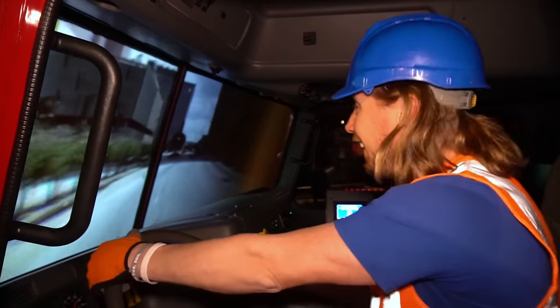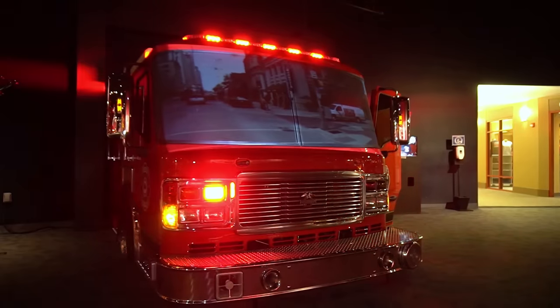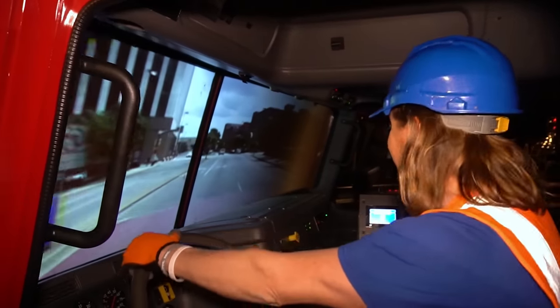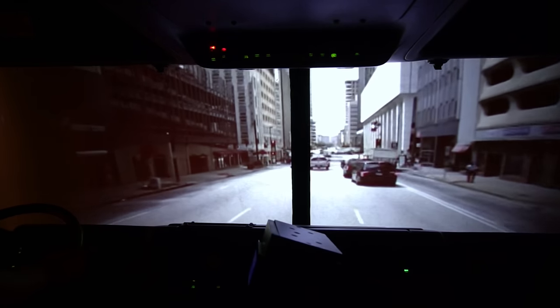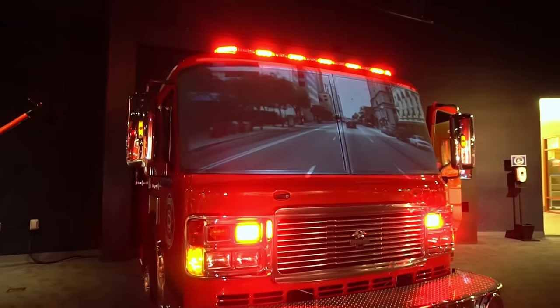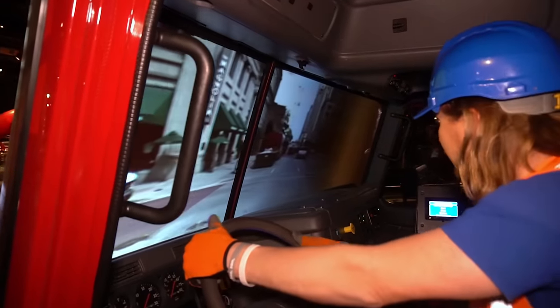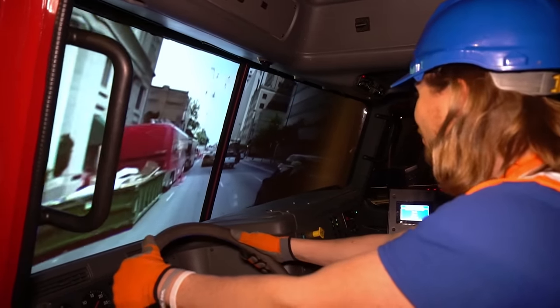Oh, this is great. It's like I'm a real firefighter. Handyman Hal, to the rescue. Oh, yeah. Watch out, everybody! We're coming through! We gotta get to the emergency! We gotta look at the red lights and make sure we can get through.